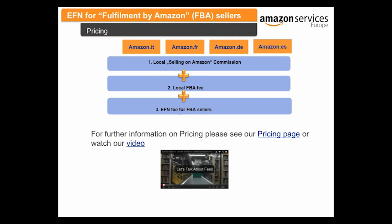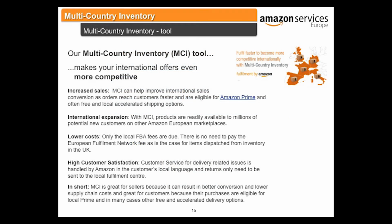In terms of the fees, again, given we make an international delivery here and not just a local one, you will be charged an EFN flat fee for each unit we ship to other marketplaces. Then you will pay the usual FBA fees from the marketplace the item is purchased on. So for example, for an order placed on the German site Amazon.de, even if the stock is in the UK, given the order is coming from Amazon.de, the local German FBA fees will apply, as well as the German Amazon sales commission. Multi-Country Inventory, MCI tool.